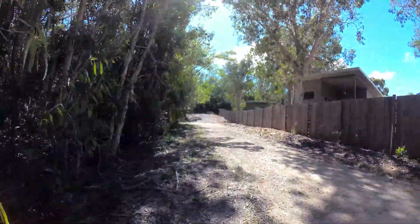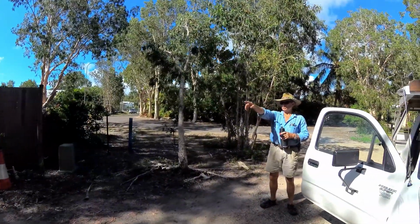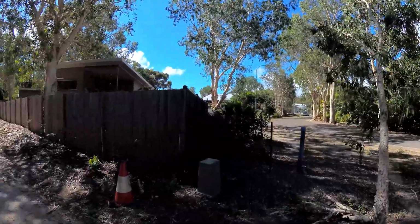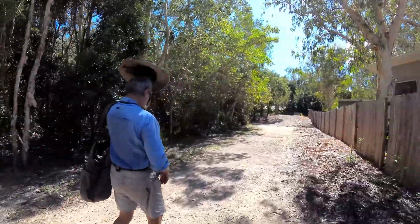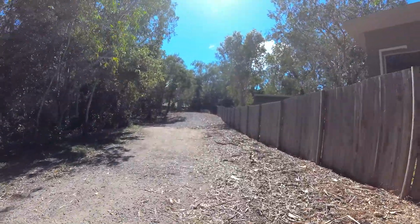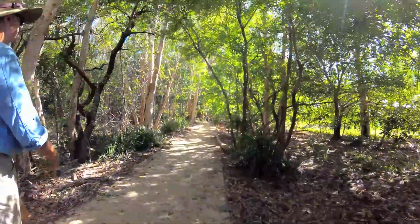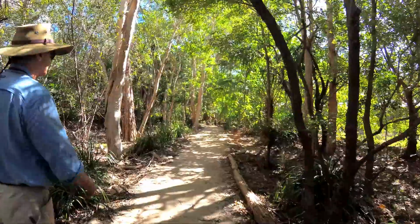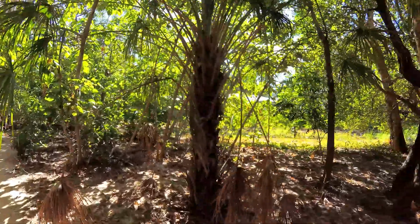Whoops. Yeah. So that's a stormwater drain just on the other side of that hump. That's a sewage pump, that one there, pumping sewage towards the treatment plant at the back. Here's the full stormwater drain. Yeah, this is still filling with sand.